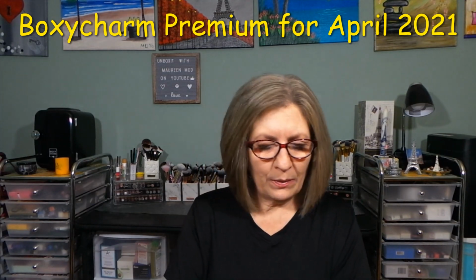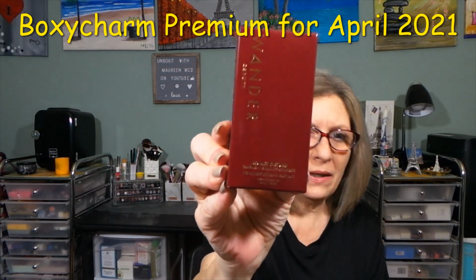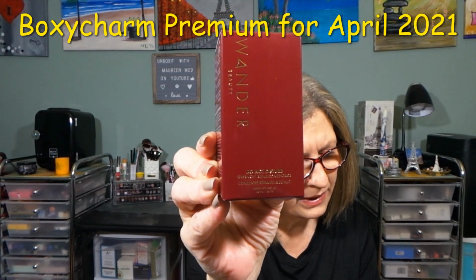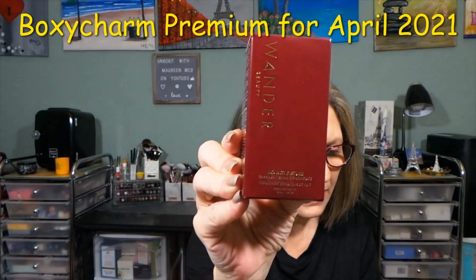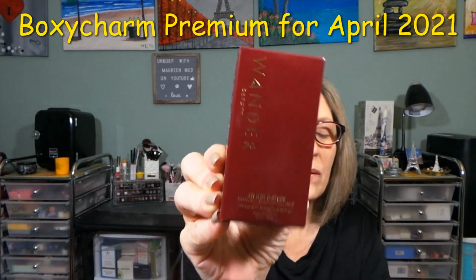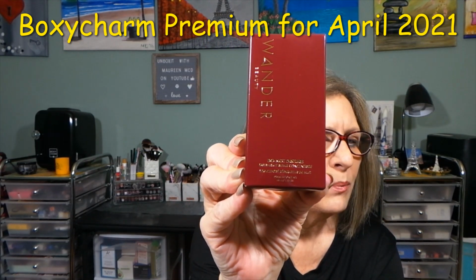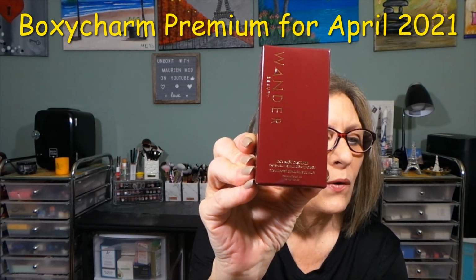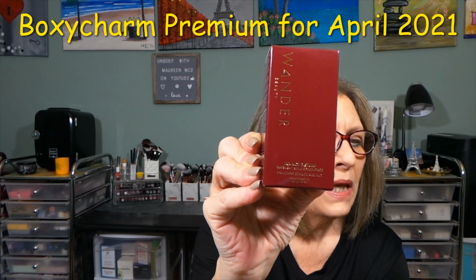And the first item that I'm going to pull out is from Wander Beauty. And this is the item that I chose because I think the other item was a surprise me item, and then the iconic London palette, which I already have. I actually have 2 of them. So the Wander Beauty Do Not Disturb Overnight Repair Concentrate is worth $68.